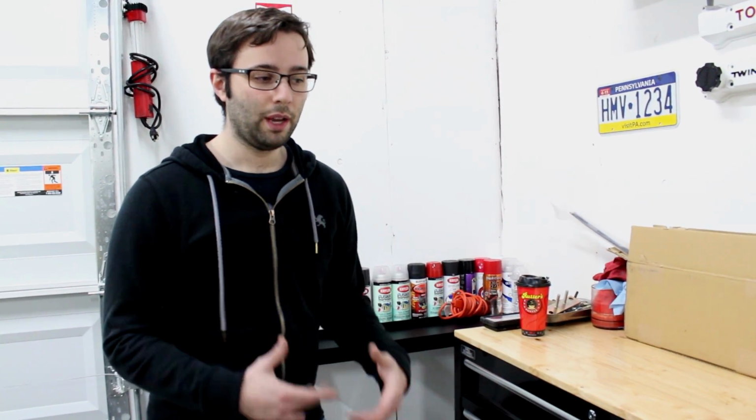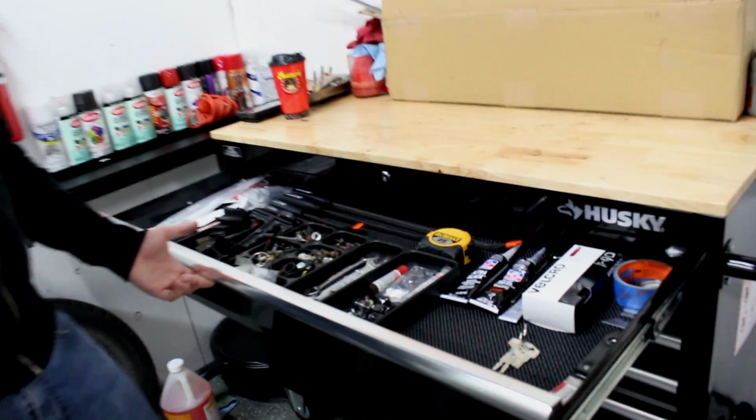So with that, I got a whole bunch of tools. I'm going to run through them real quick with you, and this might help some of you guys with tools for your own boxes. The way I organize a toolbox might be different from some of you.